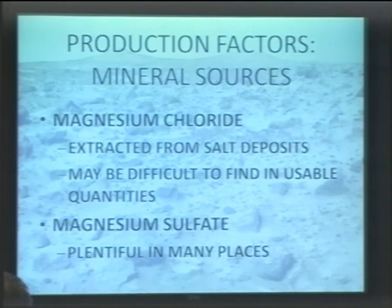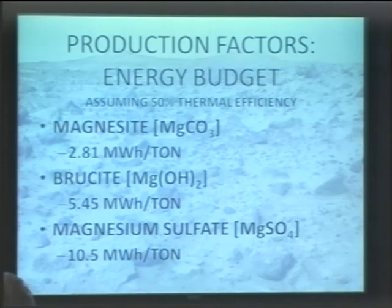And the magnesium chloride, we extract it from seawater and brine deposits here on Earth. We should be able to find similar sources on Mars. We have found salt deposits on Mars, and there should be a significant amount of magnesium chloride. And the magnesium sulfate is a minor additive used to improve durability and chemical resistance, and that's been found to be plentiful on Mars. And of course, the third component is water, which we also have found on Mars.